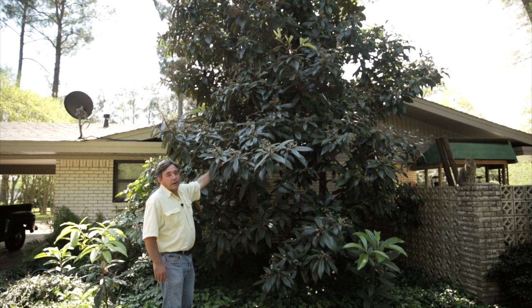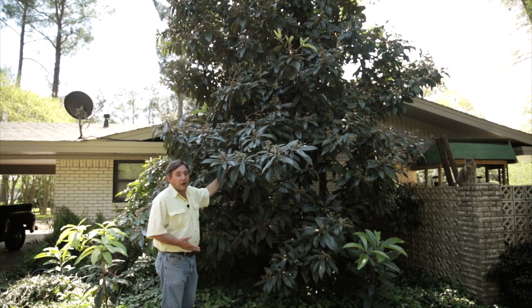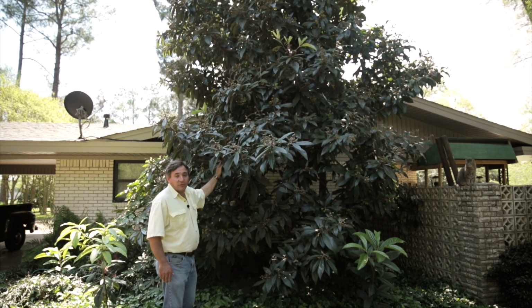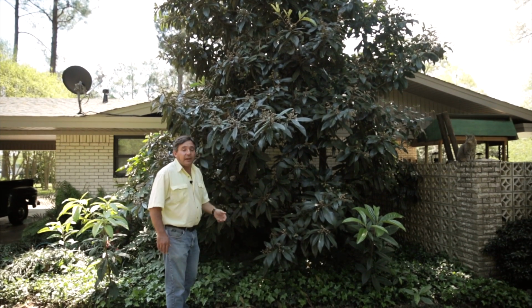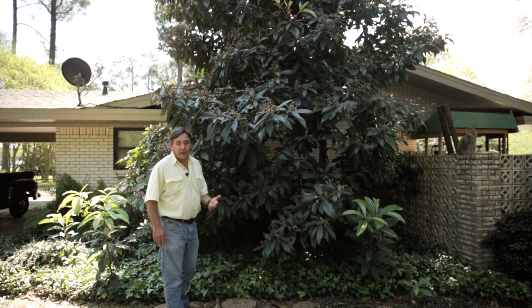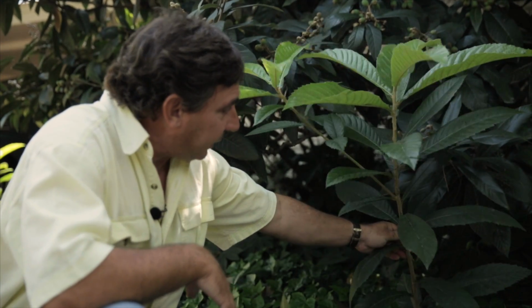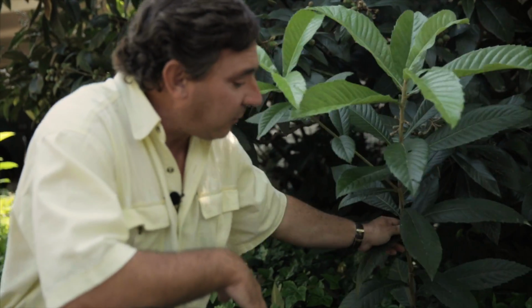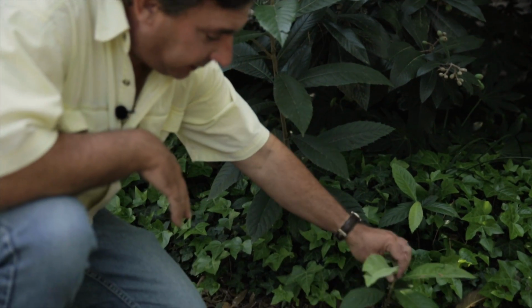Fully mature loquat trees will set a fruit crop, drop the fruit, and therefore drop the seeds. And when that happens, if we're lucky, sometimes seedlings will germinate under this mother plant, and we can take those seedlings and transplant them elsewhere. Here are a few seedlings from this large specimen tree. Here's a seedling that's already 2 or 3 feet tall. And then we have some smaller specimens right here in the ivy, and even one out here in this ajuga. When they're this size, you can transplant them into your home landscape.